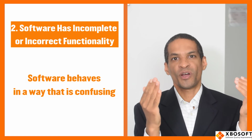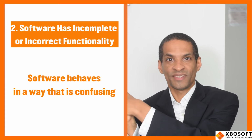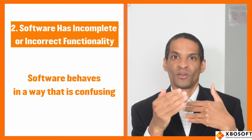In that case, your software behaves in a way that is awkward or confusing to the end users. So basically, your software is going down one path, but this path is going away from the way the end user wants to interact with the software.